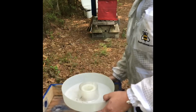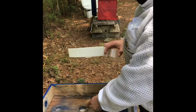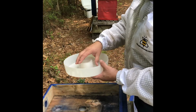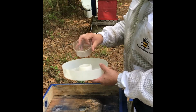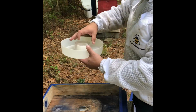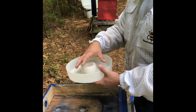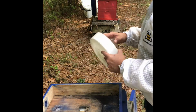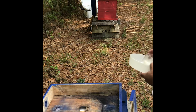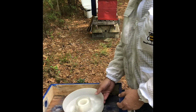I don't know if you guys have seen these before, but basically they can crawl up through here. This sits down in the hole, and then this caps over. It's got ridges on it so that they hold on to it. And this kind of sits up off the bottom a little bit, and with the sugar water in here, it allows them to feed without drowning in the water. Really good feeders. We've been really happy with these. So I'm gonna go clean this one up real quick, and then we're gonna get them in there.